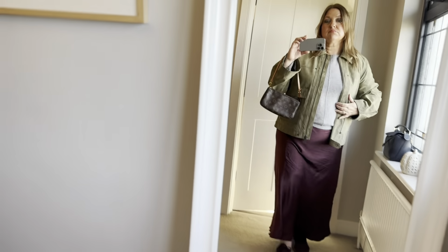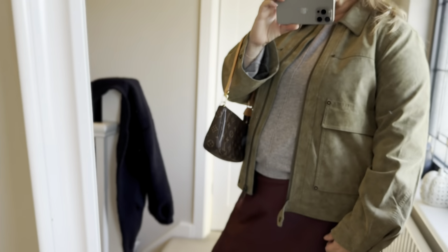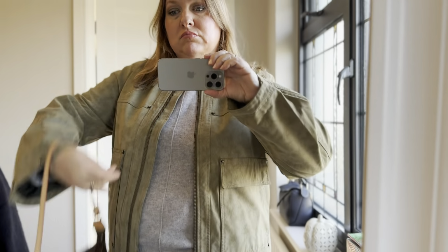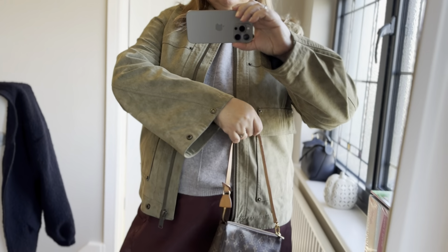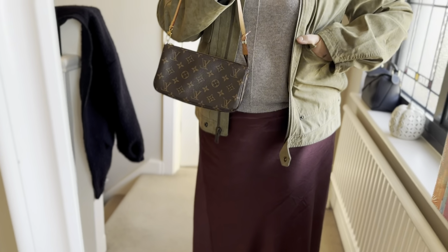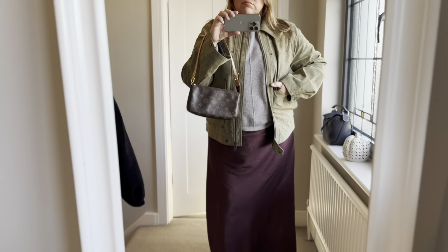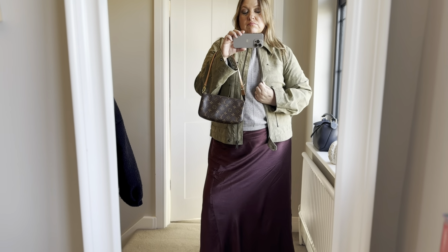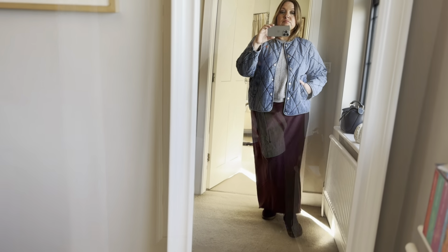Okay, this is my Free People vegan suede jacket. I love the colour green. I thought I could take this right up to sort of spring, like April time. It's a bit small at the moment. Some of these jackets are a bit snug if you do them up, but I tend to style them open and they fit great on the shoulders and stuff, so I always go with that.